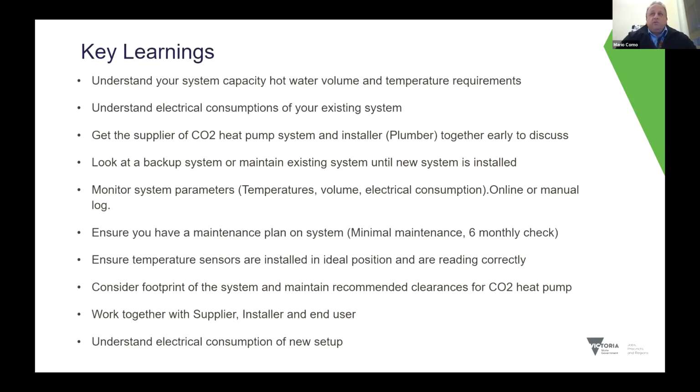Monitor system parameters: temperature, volume, electrical consumption. Now we've got continual data monitoring. This can be done via a BMS or an online system, but if you can't have that, at least manually check and monitor those numbers, whether it be temperature, a water meter or electrical meter.